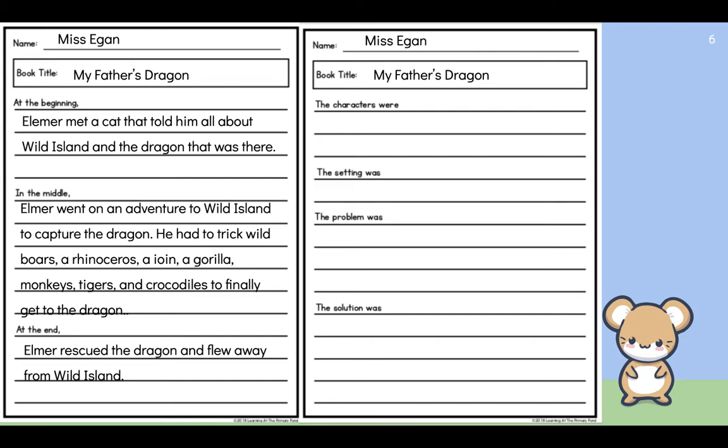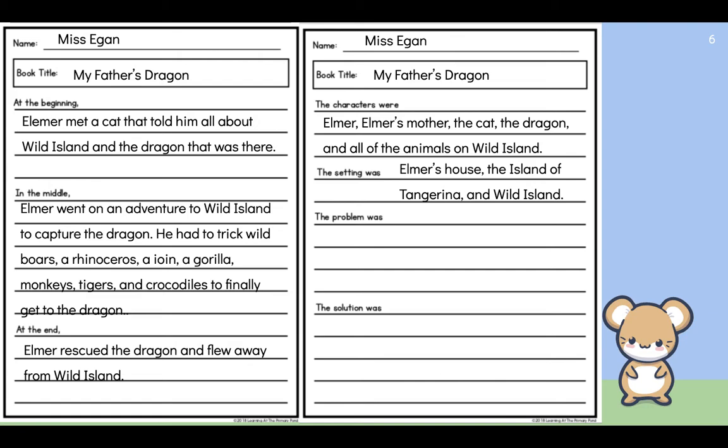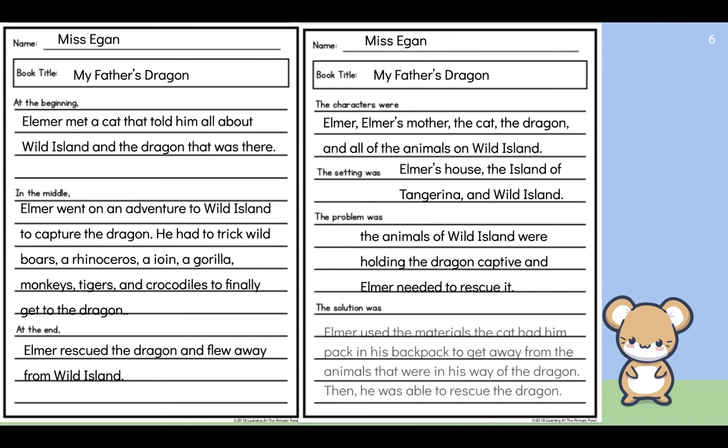Here we go. The characters were Elmer, Elmer's mother, the cat, the dragon, and all of the animals on Wild Island. The setting was Elmer's house, the island of Tangerina, and Wild Island. The problem was the animals of Wild Island were holding the dragon captive, and Elmer needed to rescue it. The solution was Elmer used the materials the cat had him pack in his backpack to get away from the animals that were in his way of the dragon. Then he was able to rescue the dragon.